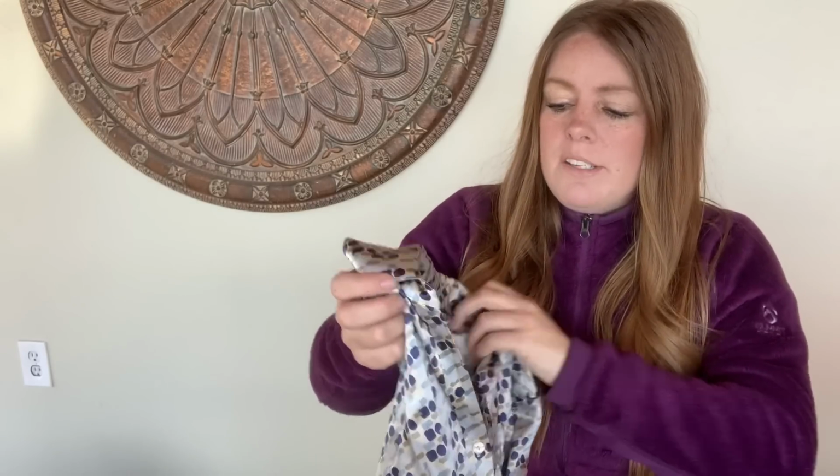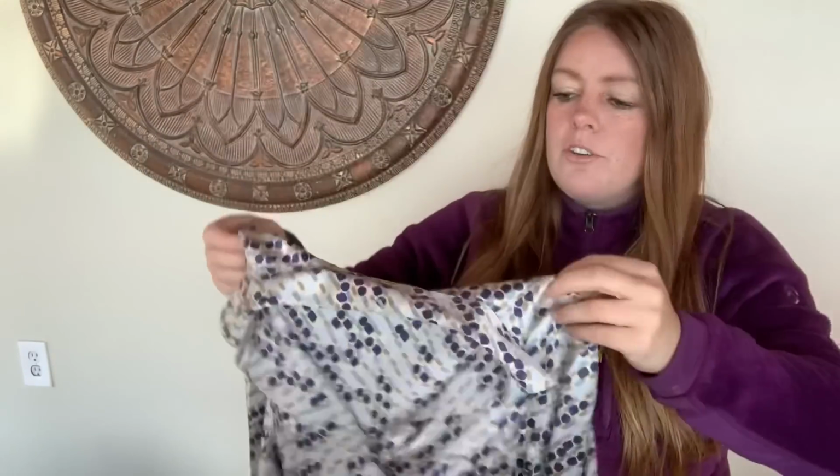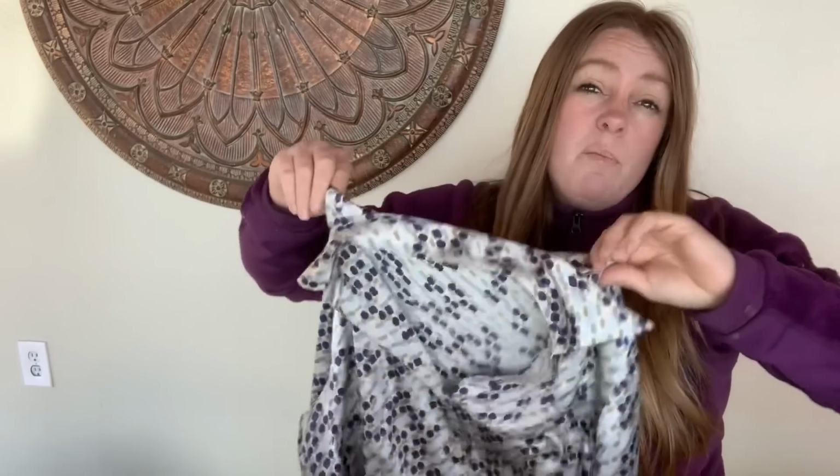It's a beautiful blouse. It's 100% silk. It's something I would have worn to my career jobs in the past. Size 12, which is great. But this is just not a brand that I see often, and I don't pick it up.